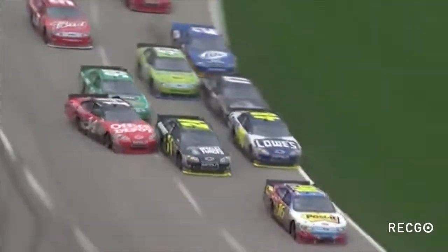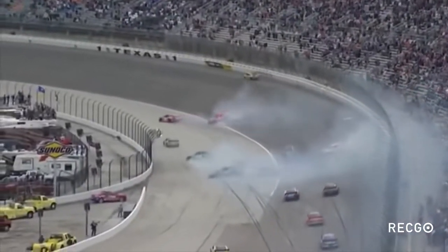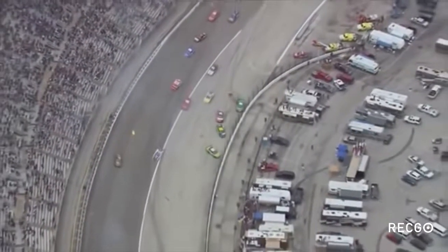Four wide. Stewart, Gordon, hard into the wall. There's Edwards, Allmendinger. Oh no, what a mess. Gordon and Stewart, and then cars trying to sweep by on the outside. Menard, Montoya, McMurray, Harvick, or rather Boyer, all get caught up in it. What a wadded up mess. And here comes Biffle on the bottom. Yeah, we're going to try to go 3 wide right here. You see Gordon forces his way by right there. Edwards got into the back of Stewart and got him into Gordon in the 24 car.